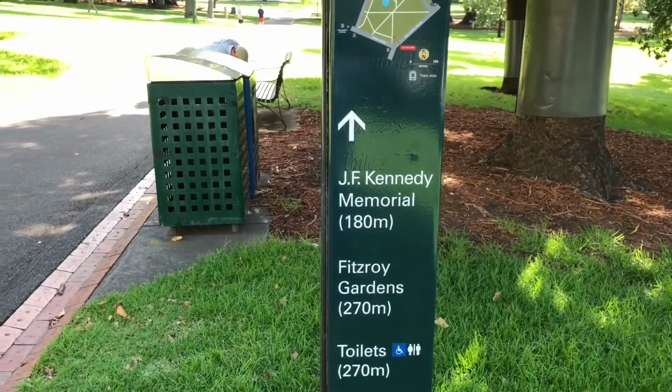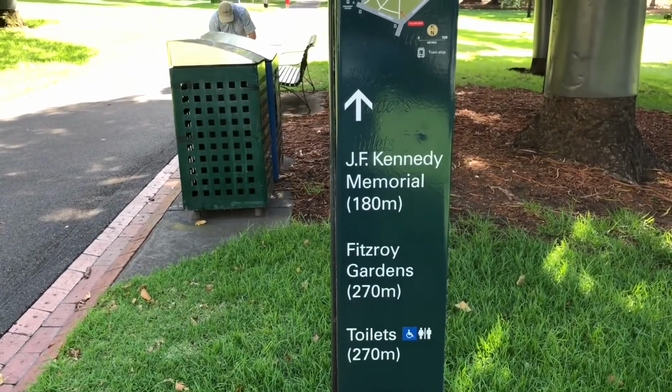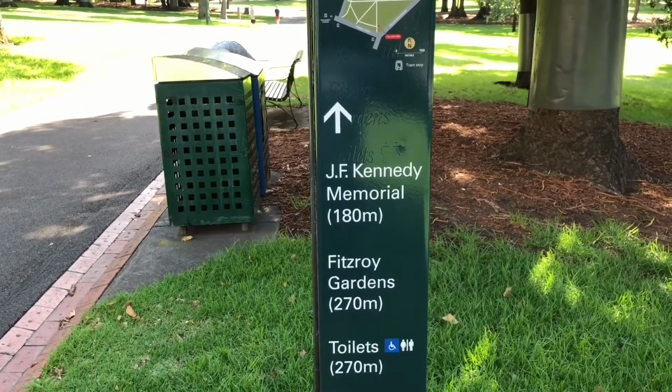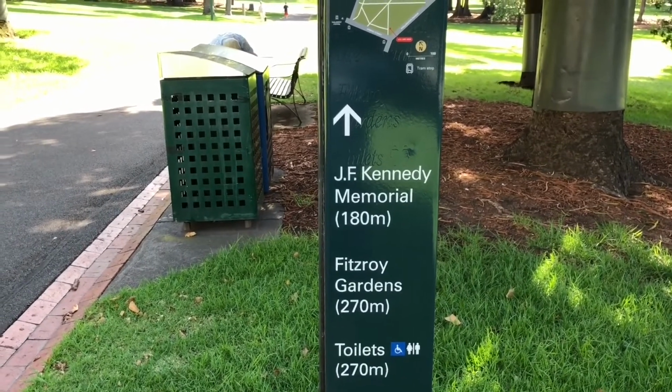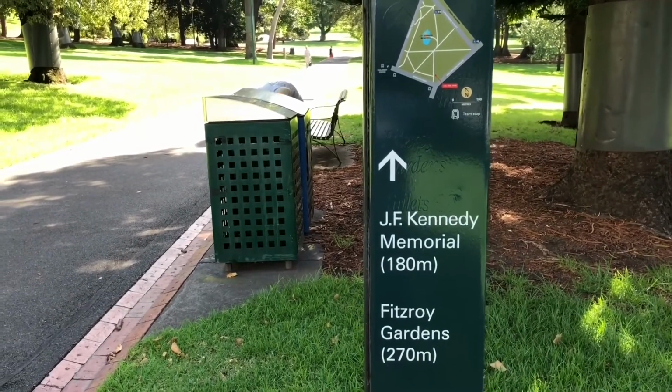Okay, so this is our second day in Melbourne, and we're starting out today by taking a walk through one of their many parks, and this is the Fitzroy Gardens. We were here last year when the cruise ship stopped for a couple hours here at Melbourne before it went to Sydney, and it's quite a nice garden, and Captain Cook's house supposedly is here as well.